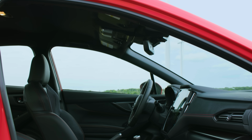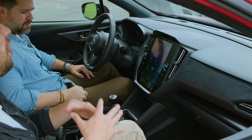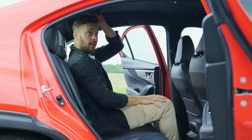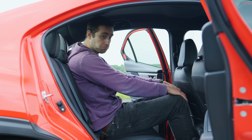But it's spacious in here. Its egress and ingress is easier than the GR Corolla. I find the whole thing is just easier. The rear seats are still spacious. I fit perfectly fine. Harrison, who's 6'6", fits fine with knees. His head's not much, but it's a big head.